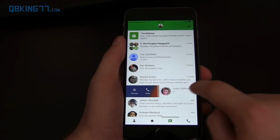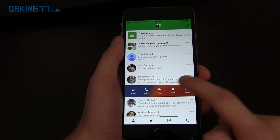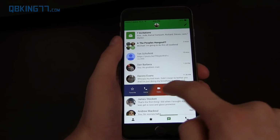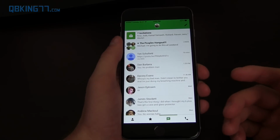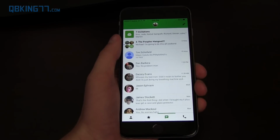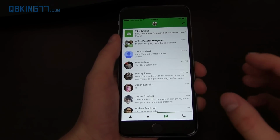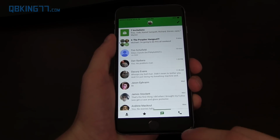If I want to go ahead and swipe away a message, it brings up a bunch of things. If you want to favorite someone, voice call, video chat, mute, or archive. Very simple. It's really nice. The Hangouts app looks a lot better. I mean, as long as you don't go to this phone icon, it locks up and freezes, but other than that, looks good. I don't know why Google hasn't updated the Hangouts app to look like this on Android, but they haven't.